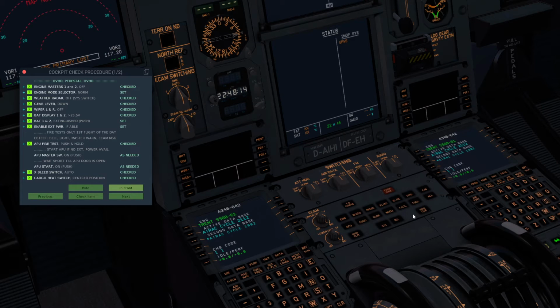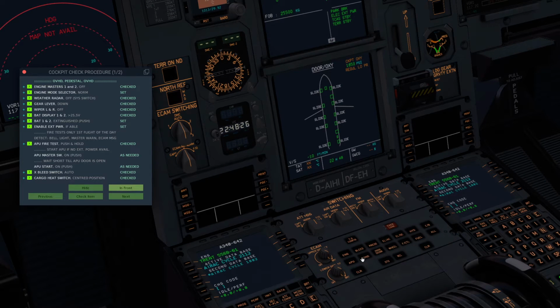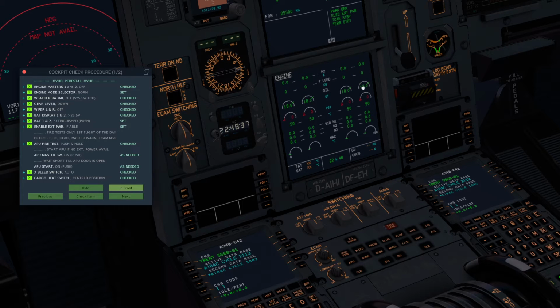Let's try. We're going to go for the door, and we're going to check that it's low pressure, but it's going to change when we start up the plane. Then we're going to go for hydraulics. They are fine, good levels. And then finally, engines. We have oil aboard. It's not turned off anything like that, so that's good.